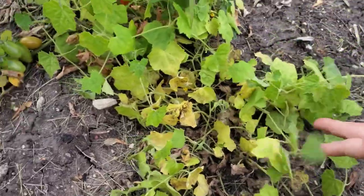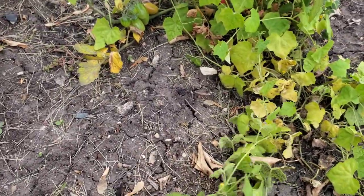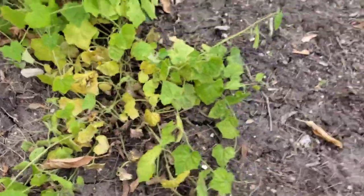these were supposed to be cucamelons. They are small, but not one cucamelon grew. So probably won't be doing it.